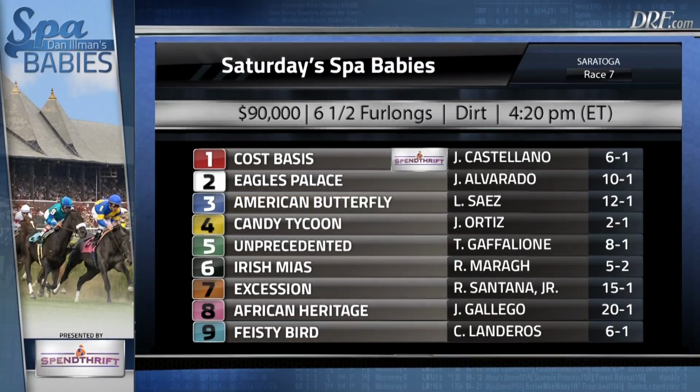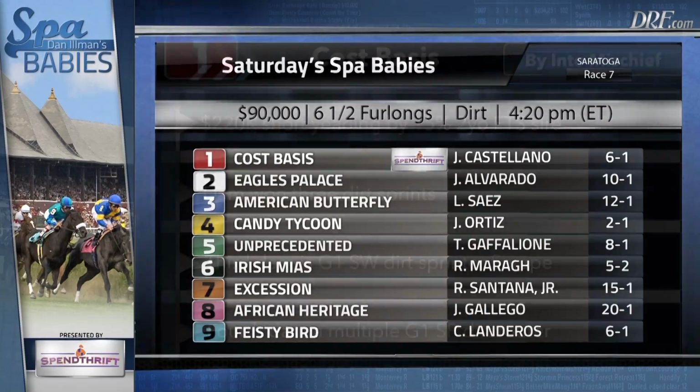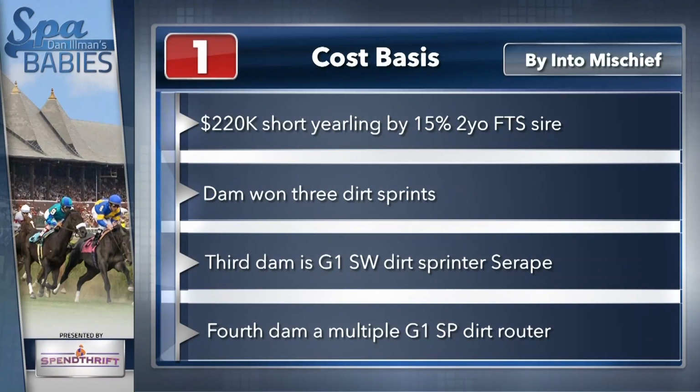Our friends at Spendthrift, represented by the #1 cost basis by their top stallion, Into Mischief. And we'll start with cost basis. This one's trained by Chad Brown, sold for $220,000 as a short yearling. We know Into Mischief excels with just about every type of runner, 15% with juvenile debuters, and there is some sprintability in this family. Yeah, there really is.